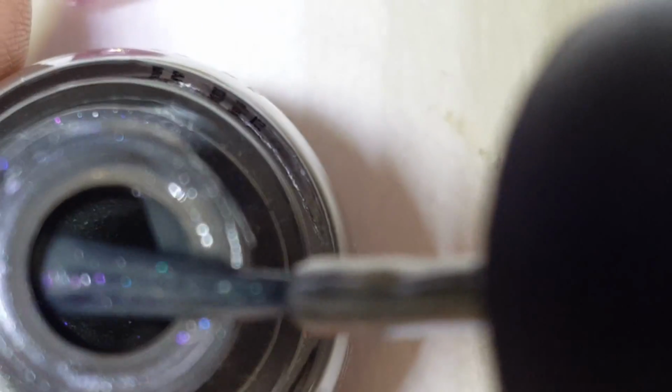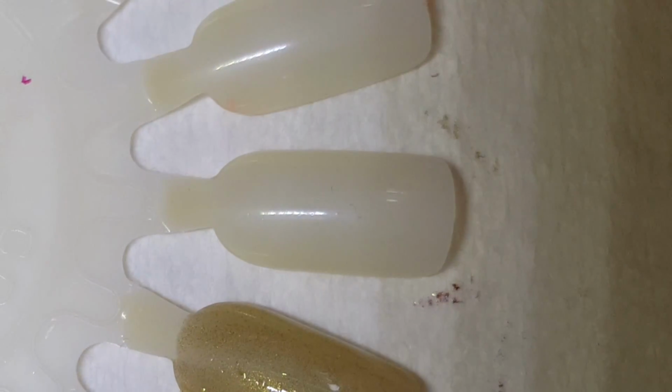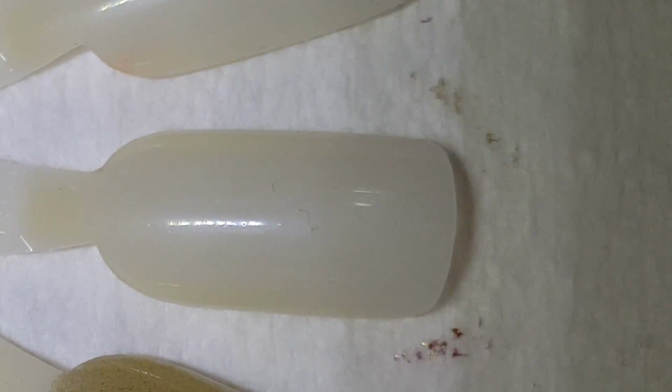Next up, I have this is called Immortal. And there it is in the bottle. And it's very pretty. It's a gray with kind of like blue and pink or purple shimmery dimmeries in it. And you can see how beautiful, especially when it goes out of focus, all those shimmers. Okay, so let's give Immortal a swatch.